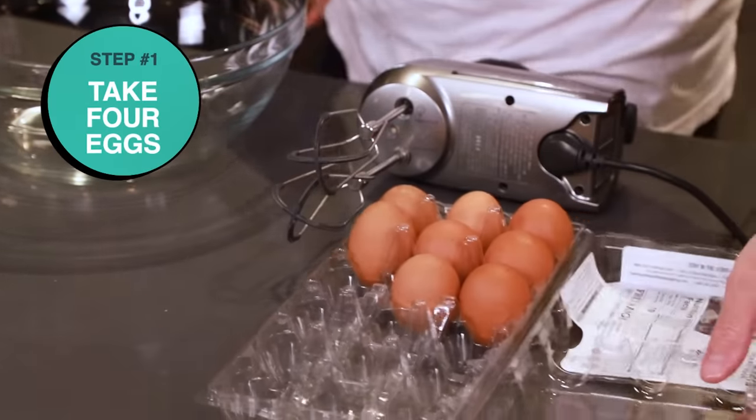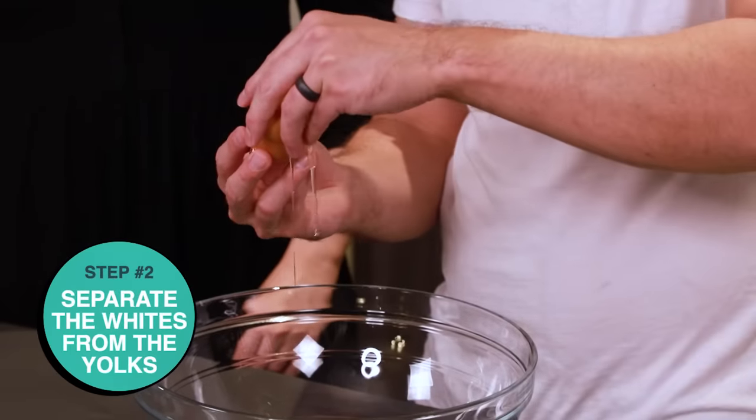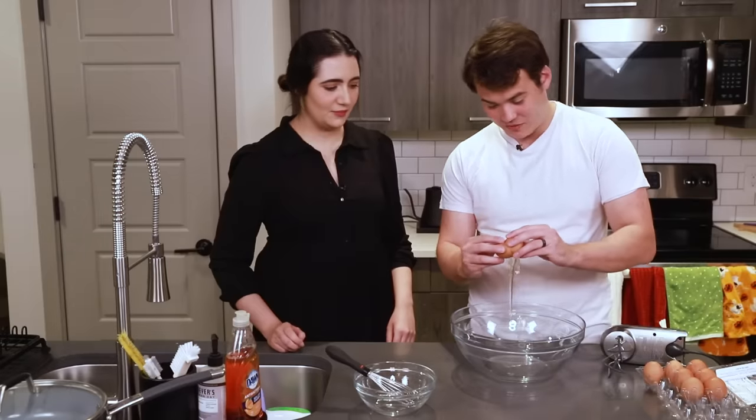Silver Carl. Exactly. Carly said four eggs is how we should start with this. Let's go for four eggs. Let's do it. We're gonna do the egg white thing. We're gonna pass back and forth the yolk. What are you doing? I don't know.